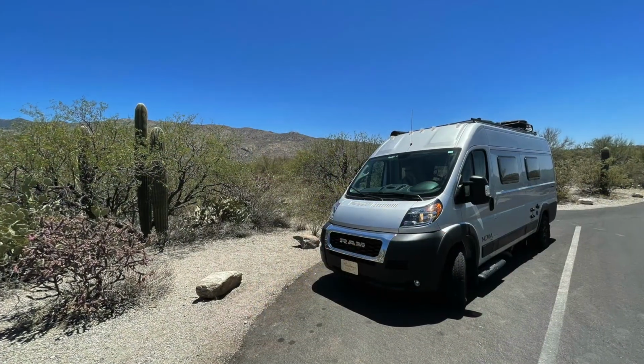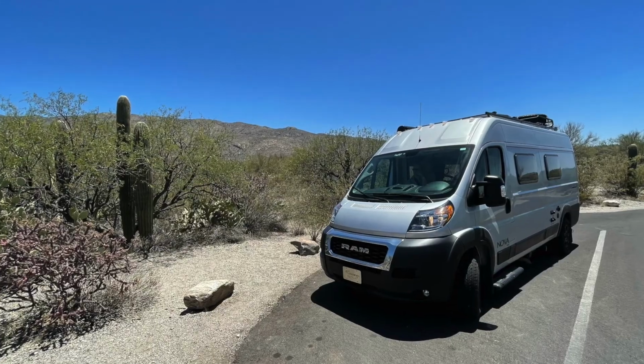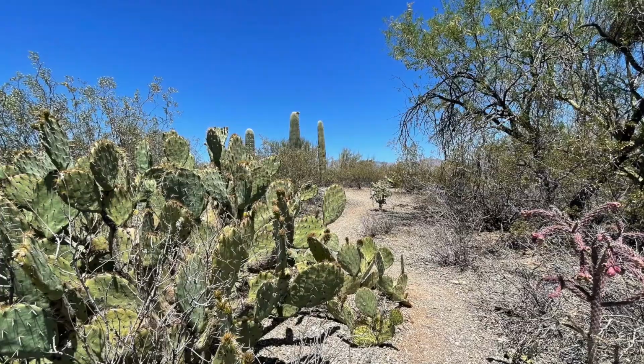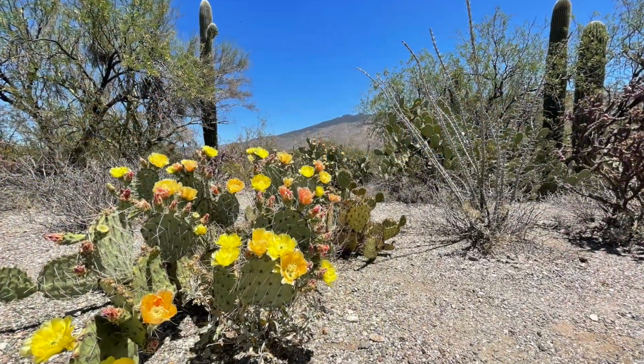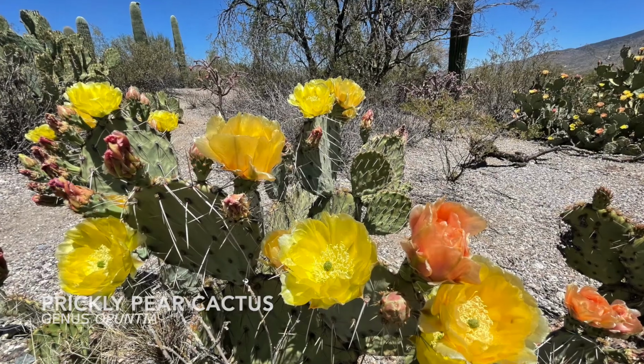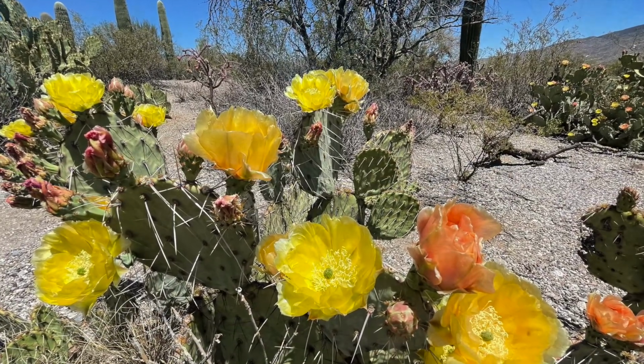We are content to explore the Cactus Loop Drive and catch some amazing views along the way. As well, we take advantage of the many pullouts and explore a bit on foot. The desert is alive with beautiful cactus flowers fed by the seasonal rains.